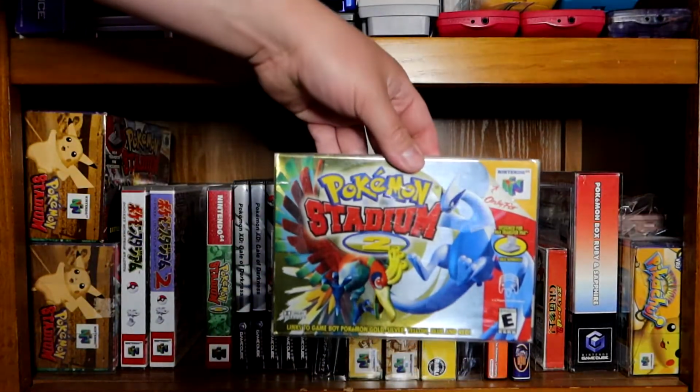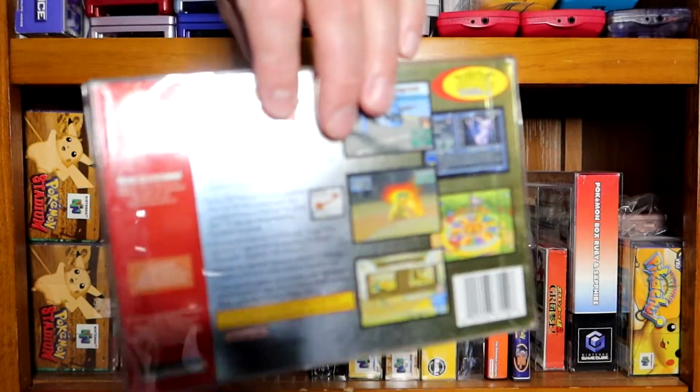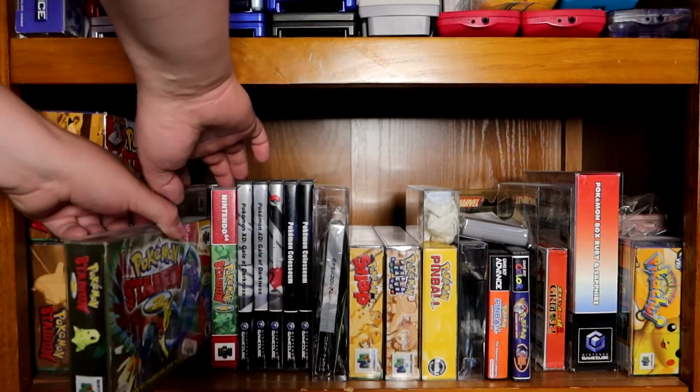I also have a boxed, not sealed copy of Pokemon Stadium 2. It is complete. As you can see, it added most of the gold and silver roster, so it's really, really cool. It's an awesome, awesome game to have in the collection.